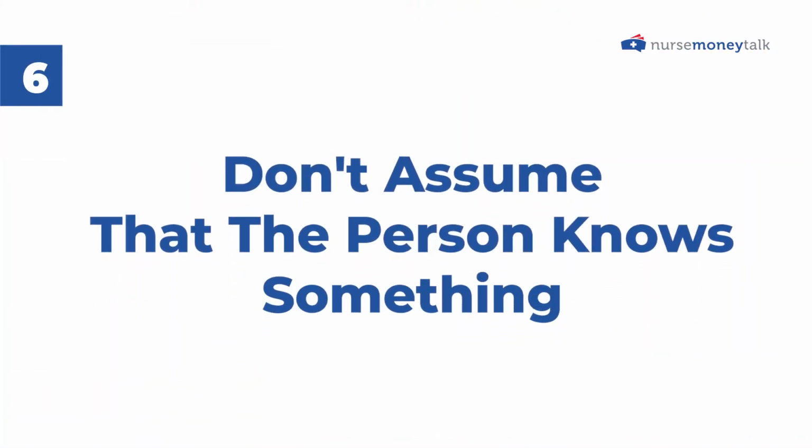The sixth one is don't assume that the person knows something, right? At times you might not know what that person doesn't know. This is pretty easy when it comes to new grads. You just assume they don't know jack squat. But if it's somebody who supposedly has some years of experience, that could be harder to gauge where they're at.